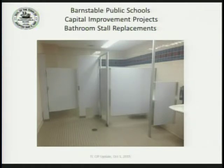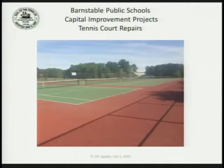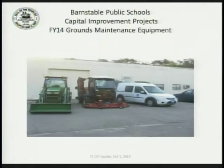Bathroom stalls, nothing real exciting, but these are what we installed throughout the district in 5 schools. Tennis courts at the high school, you're all familiar with them. They're holding up nicely. The contractor did a nice job on those, and they get a lot of play, so it's good. There's some of the equipment we bought, a John Deere tractor, and there's an aerator on that, a Toro Groundsmaster mower that is very useful, and then that's our courier van.